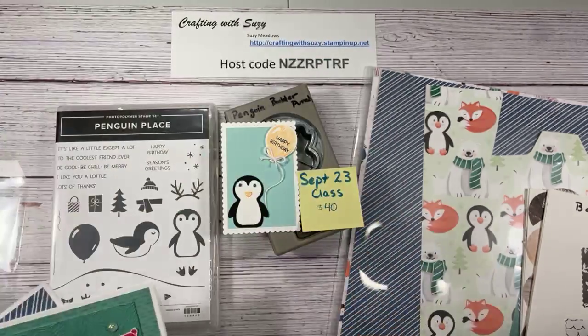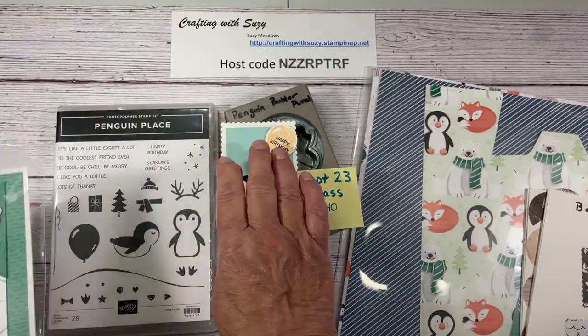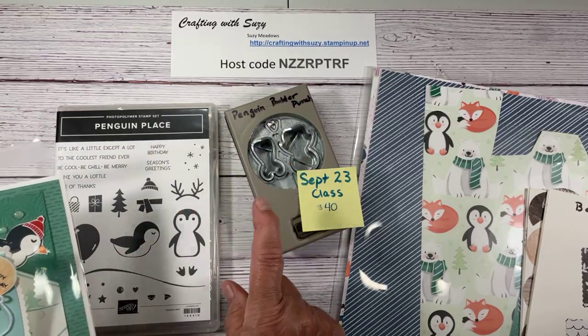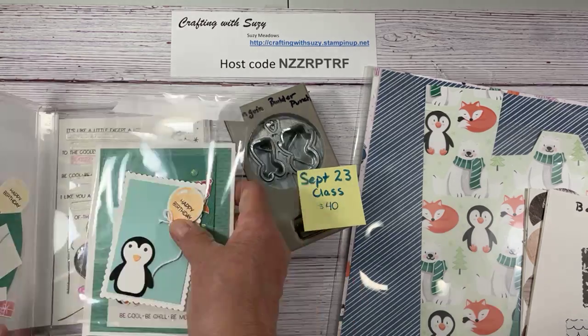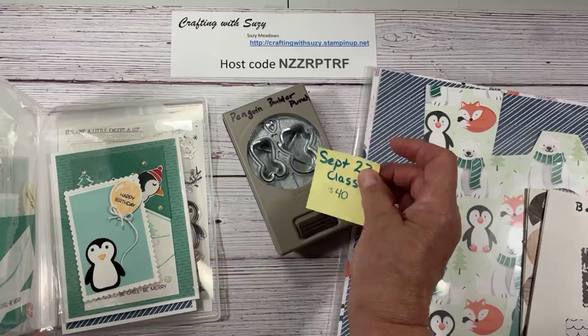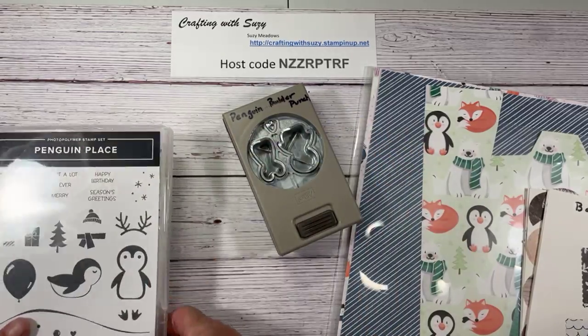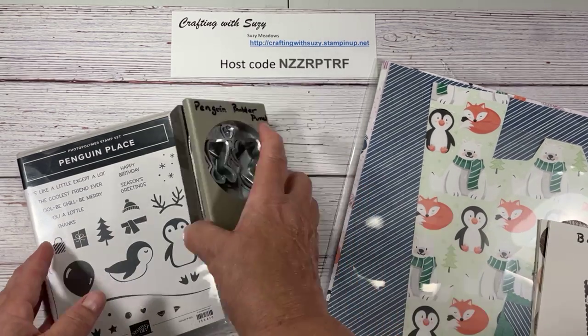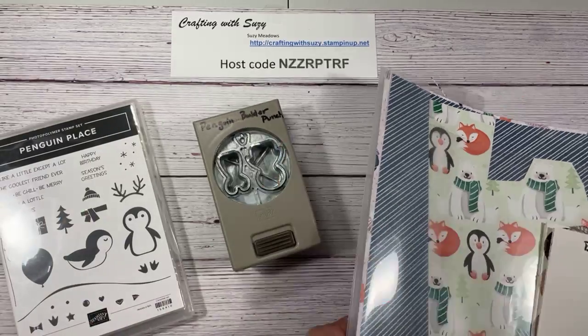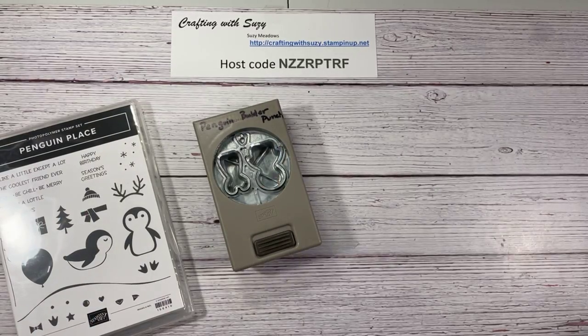So, okay. So let's get this. So this is the penguin bundle. We'll put everything in here, and that is September 23rd. Okay. And our next one, what are we going to look at next? We're going to look at Nature's Harvest, and I need a lot of space for this one. So we're going to come back to this paper because it is celebration.